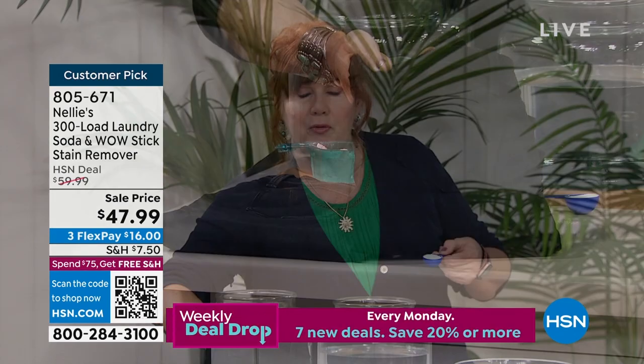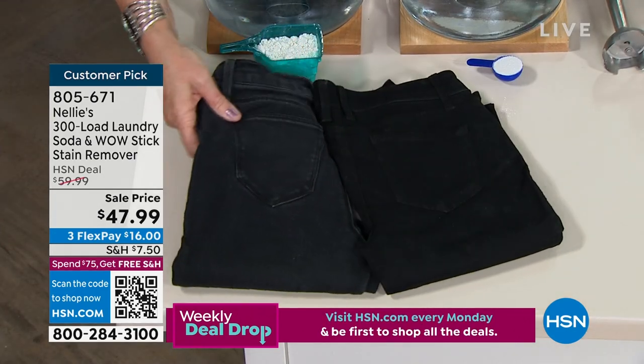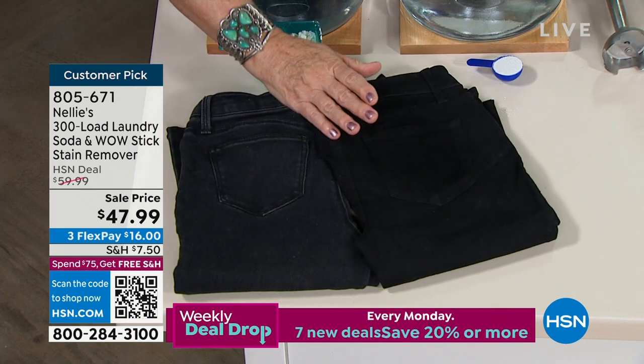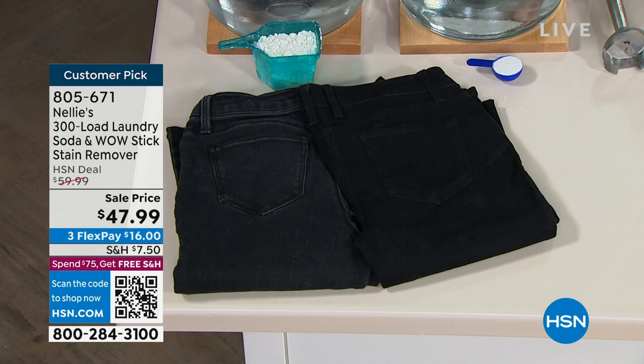Take a look at the jeans that we have here. I've got identical black jeans. This pair has only ever been touched by Nellie's, washed and dried with Nellie's and our wool dryer balls. This pair with regular detergent. Look at the color difference. These are dull and dingy and faded. The seams are abraded. The Nellie's pair, absolutely brilliant. You buy black jeans because you want them to be black. Colors, whites are whiter. Nellie's takes great care of your laundry.